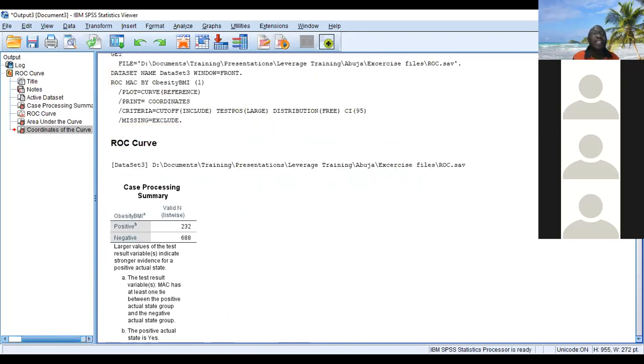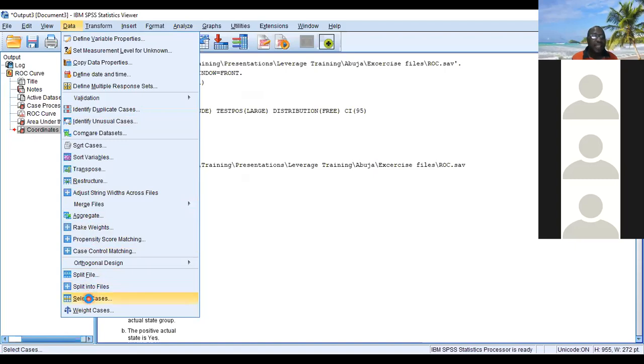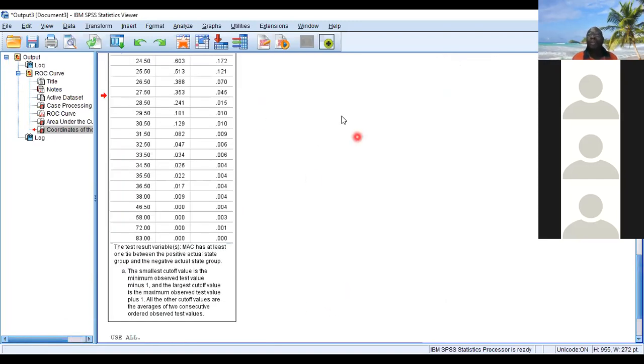All you need to do is go to the data set, go to Data, and select cases. Mean arm circumference, we are using equal to or greater than 29.5 as the cutoff. You put greater than or equal to 29.5. Continue. Then go and look at it in the data editor window.